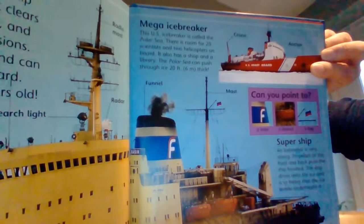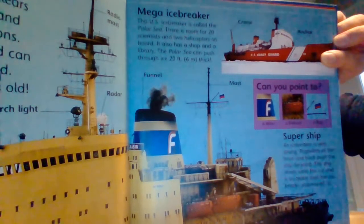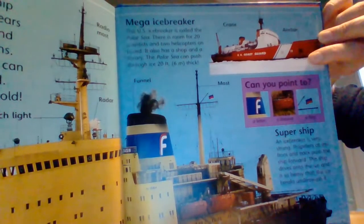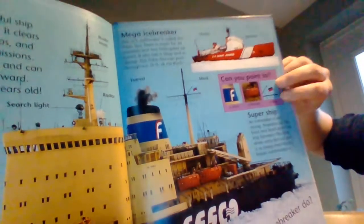The Polar Sea can push through ice 6 meters thick. Wow, can you see how thick this ice is looking here? And how well it can push through.